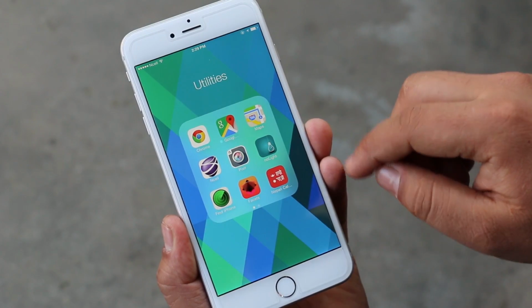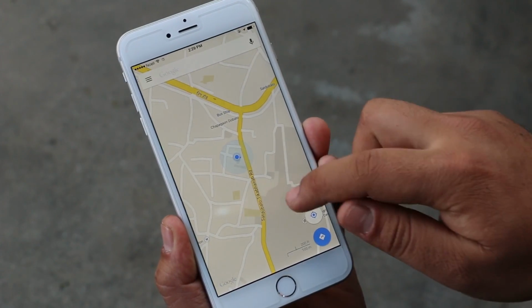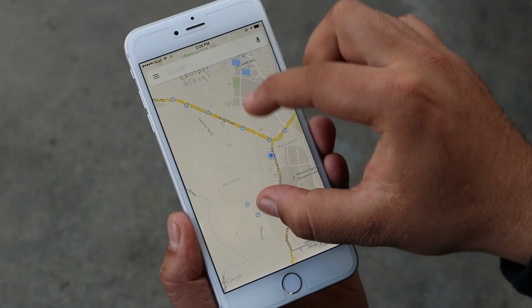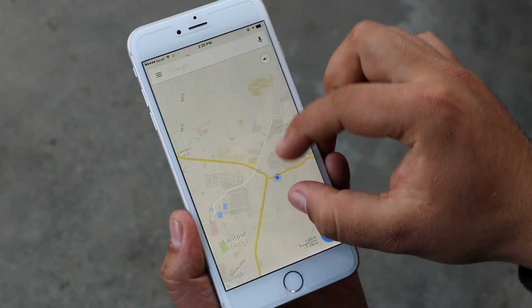The next one here is Google Maps. We all know that the default map is still under development in iOS and it's not perfect at all. So Google Maps is the best replacement for you. Here you have the map based on your current location.